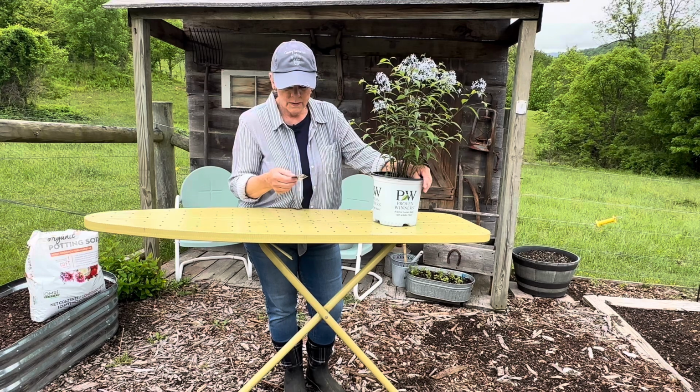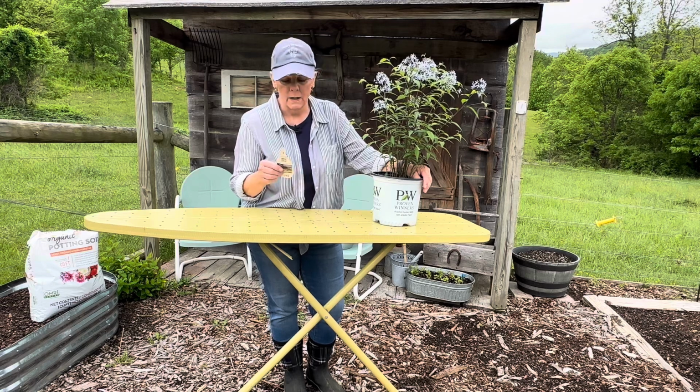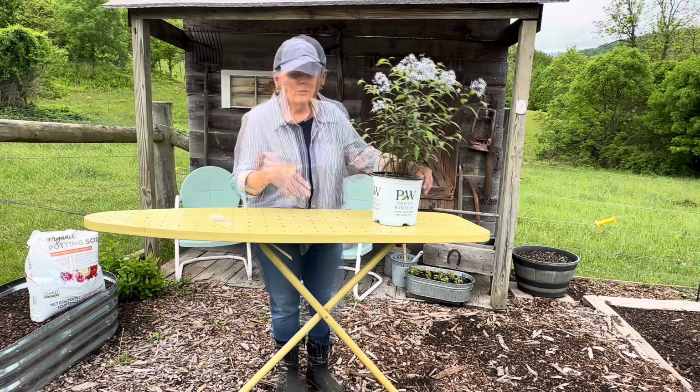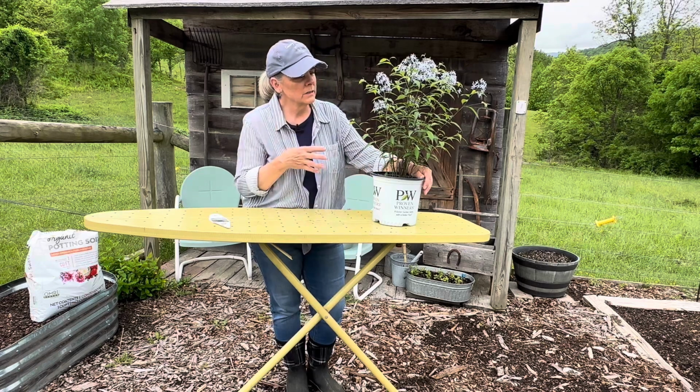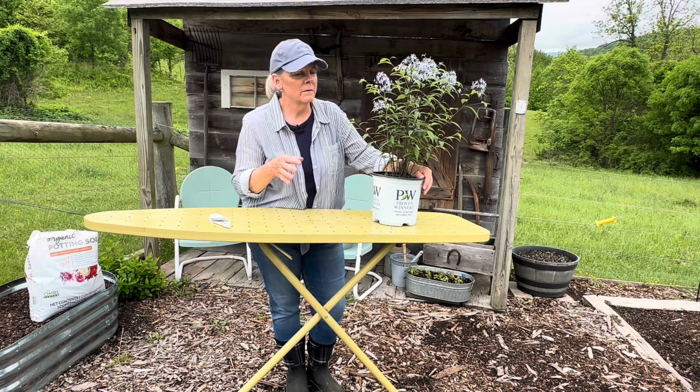The tag also says it grows well in both northern and southern gardens with little care. It is hardy in zones 4 through 9, so that's a pretty wide range of hardiness. I'm just super excited to watch the progression of my perennial beds. Everything is coming up, and all the things we planted late summer, they're all coming up.